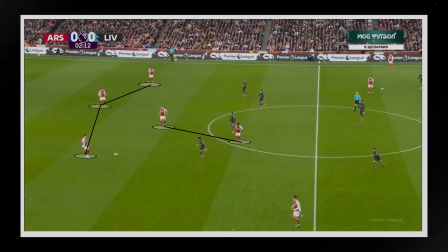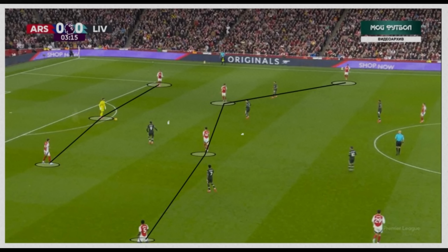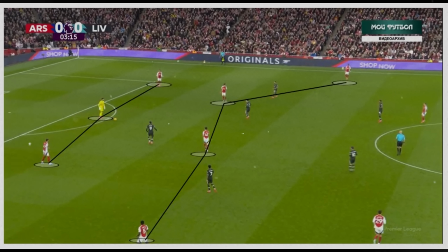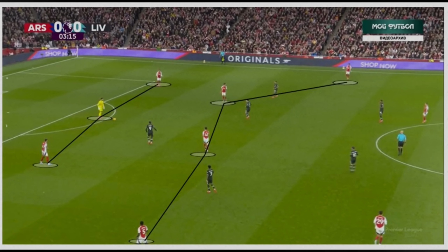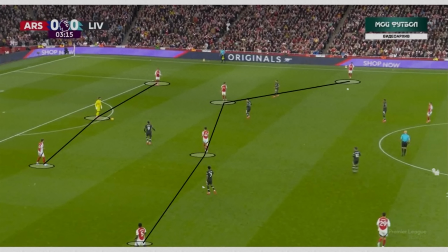However, it looked like Mikel Arteta was prepared to deal with this as the Gunners switched back and forth between different build-up structures in the first few minutes of the game. From the usual 3-2, with Partey inverting from the right-back position into midfield, to the 3-4, with Raya stepping up between the centre-backs and both full-backs pushing high and wide. This allowed Arsenal to overload Liverpool's first line of pressing and have more often than not one free option to pass the ball to.